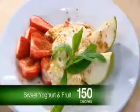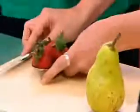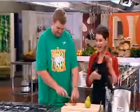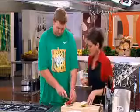Everybody, we're going to make a sweet yoghurt with some fruit and some yummy bits on top. So we have got 4 strawberries, which I'm going to get you to just take the green bits off and cut in half. And a pear. I'm going to use half a pear. Yum. I'm not using a whole pear because we're going to use the strawberries as well.